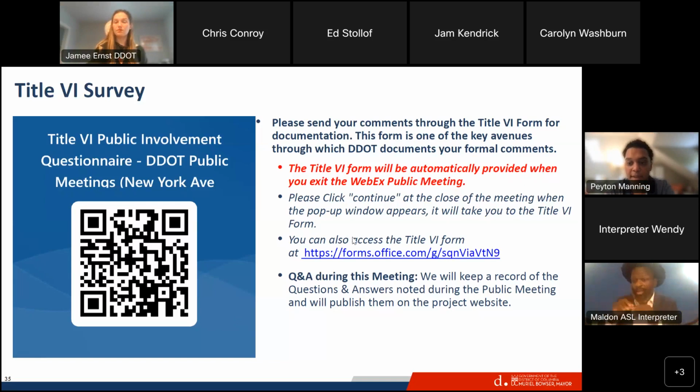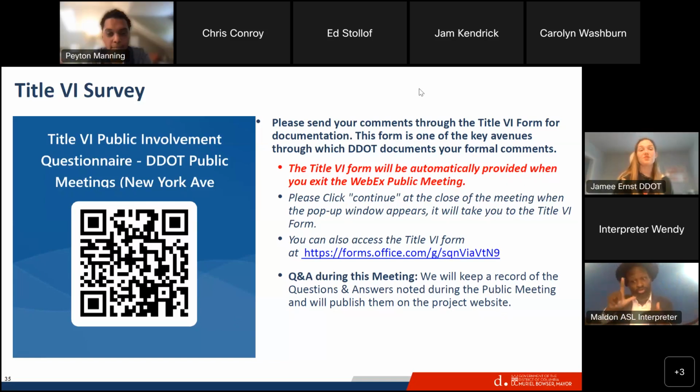Next in the Q&A section is, will this trail connect through Ivy City? So the project limits are what was shown, from Florida to Bladensburg. And it can connect to Ivy City through existing and planned bike infrastructure on Mount Olivet and on Bladensburg.